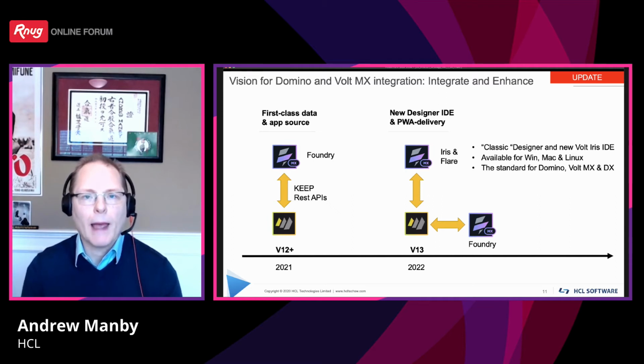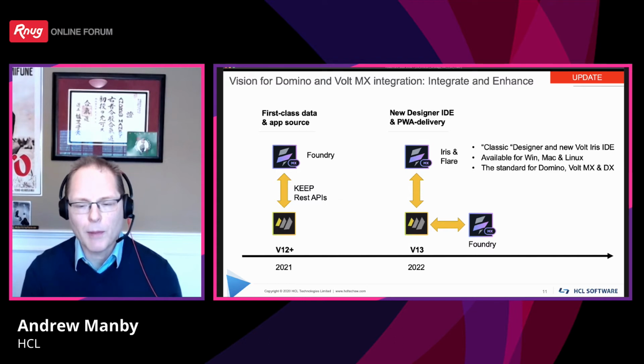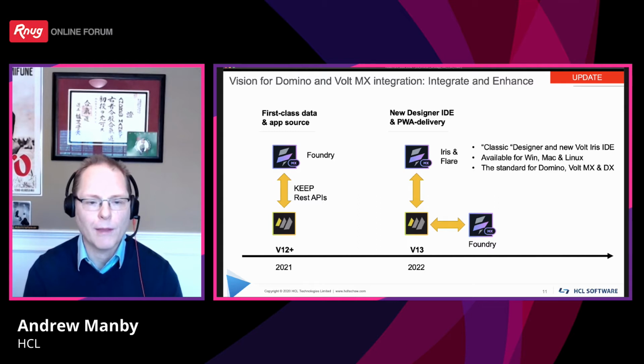So let's talk about how we plan to integrate our Domino platform, which is the basis for Domino Vault and also Vault Business, with our professional developer low-code platform called VaultMX. Jason, Gary, and I have plans to integrate the VaultMX middleware called Foundry with Domino in the V12 plus timeframe, using the Keep REST APIs. And that essentially means that Domino will become a first-class data source to anyone building a VaultMX application. And we're positioning VaultMX in this scenario primarily to enable people to build new classes of mobile apps outside of what they would do with Nomad, for other purposes, but they need some data coming from the Domino application itself.